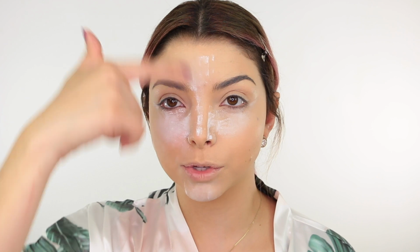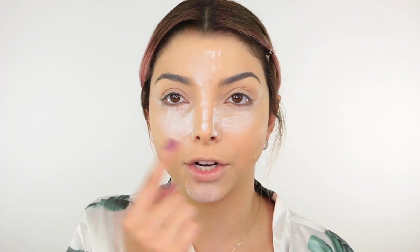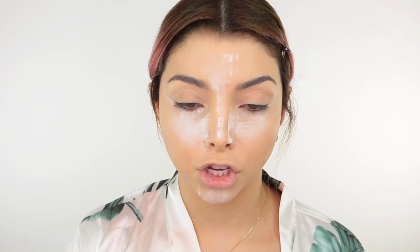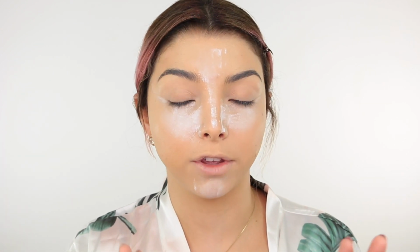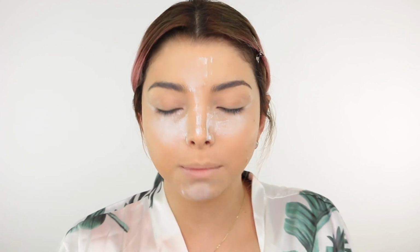Okay, so for the translucent powder, I just like to apply it underneath my eyes, on the bridge of my nose, forehead, and chin. Now for the rest of my face, for some reason I'm not a big fan of using translucent powder to set the rest of my face like all over. Some people do like it. You could do it if you wanted to. Sometimes I do it, maybe when I don't want to do the extra step.